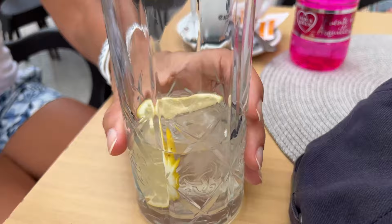Have you got a gin and tonic? It looks like a gin and tonic, but it's just water. Are you sure? Agua. I didn't see you. I went to the toilet. You nipped at the bar. I don't know what you got. Agua con limon. Okay.